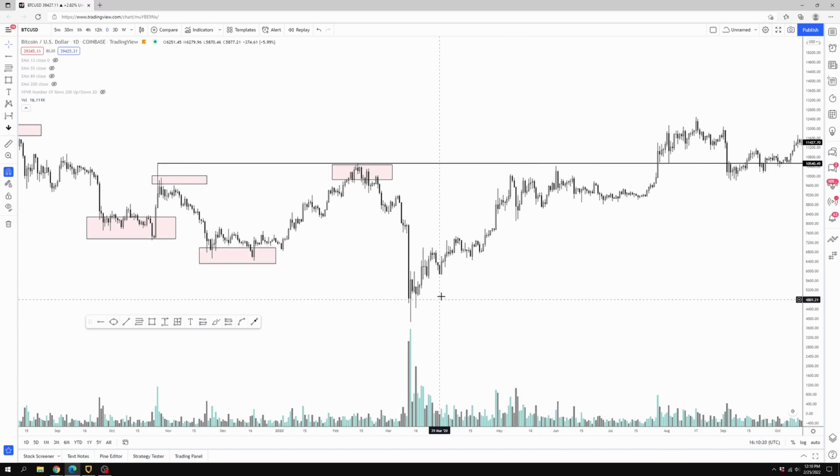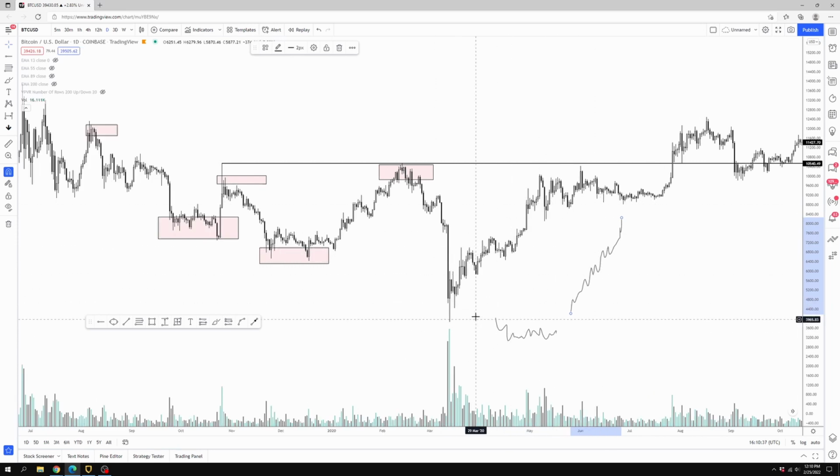And not in the sense that it took 2 months for prices to chop around for a while. It just took 2 months for price to do a vertical accumulation period where it just went V-shaped up. This is highly unusual over the context of the last few years, and obviously, as I said, it took a perfect storm of events for this to actually happen.